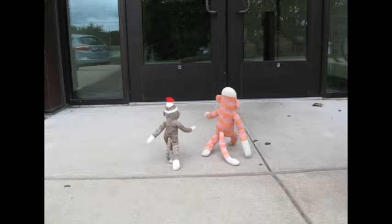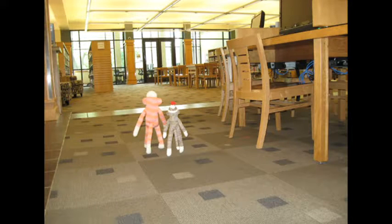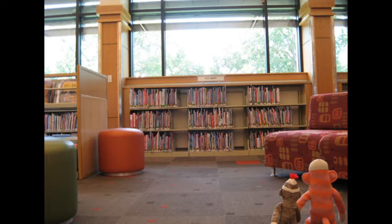Into the building. Whoosh! There go Sherbert and Coco running to the children's area. Stop! Monkeys, you need to walk in the library. You almost ran into the computers. That's better. Good job. It's beautiful. Look at all the books in the sunshine.